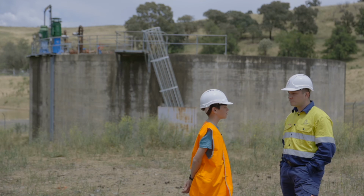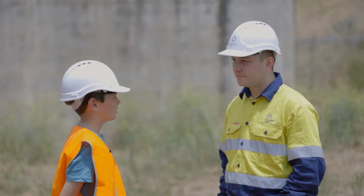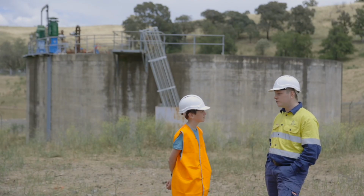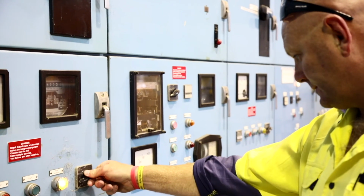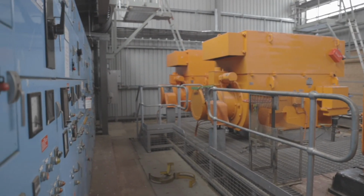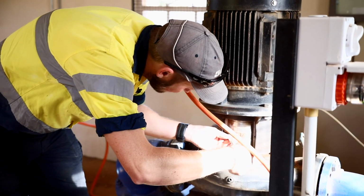Wow, who would have thought there was so much involved in getting drinking water? You don't really think about how it gets to your tap, I guess. Absolutely, and ensuring high quality drinking water doesn't stop there. Inside this shed is the final stage of the treatment process, the pump station, which distributes the clean drinking water to all the communities Goldenfields Water provides water for within the Jugiong scheme.